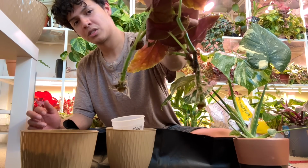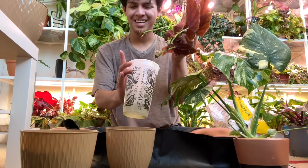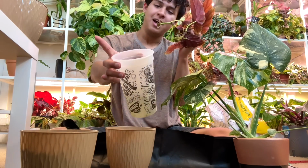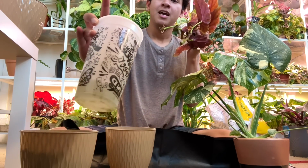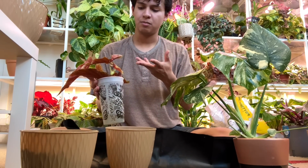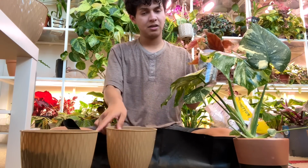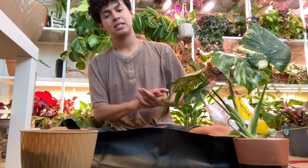Look at those roots. Nothing special. I just got my Charlie's cup. I like this, so I kept it. Love my Charlies. And I added some water, placed them in here, and I placed it by a grow light, and boom, they have roots. Now I have a whole new begonia plant. So we're gonna give it some soil now and let it establish.